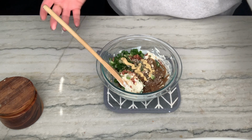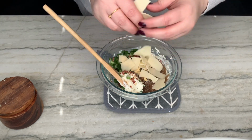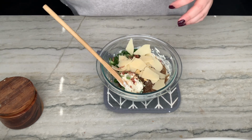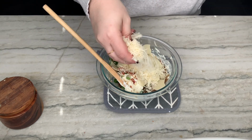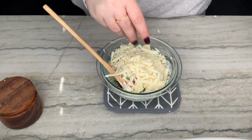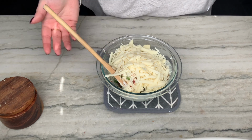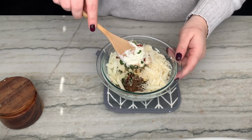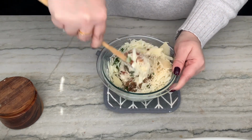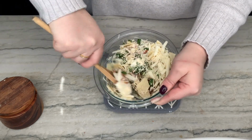I almost forgot the most important part, cheese. I have some Swiss that I had just lying around in there, and I just kind of tore up. Got some shredded Monterey Jack, and I've got some shredded mozzarella. It looks like a lot of cheese, and it kind of is, but why not, you know? I should have got a bigger bowl. So we're gonna try to combine this as best as you can without making a complete mess.